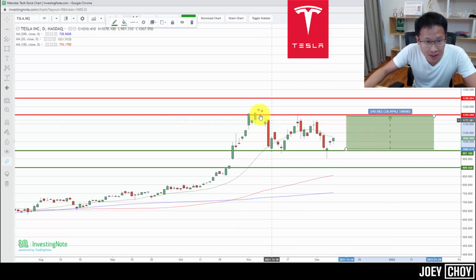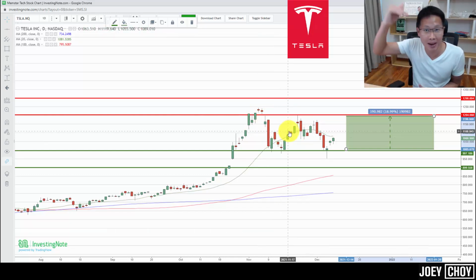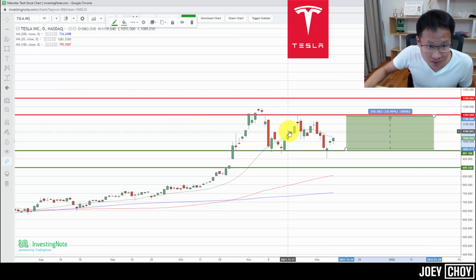As we approach this 1,200 level, we saw a couple of candles right here where there were some reversal signs. That means sellers are coming back there, right? The 1,002, look at this. Same thing here, a long upper shadow. Prices were pushed down.